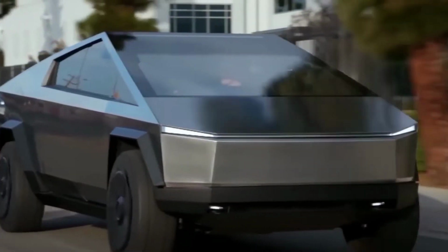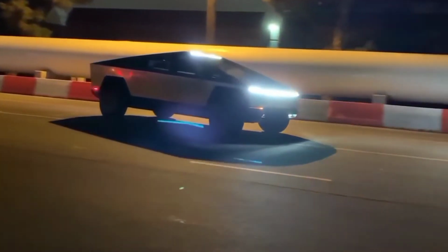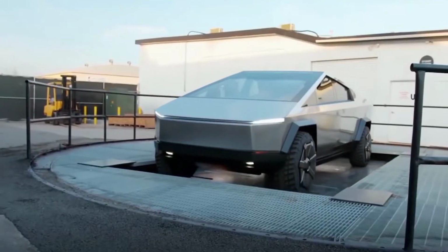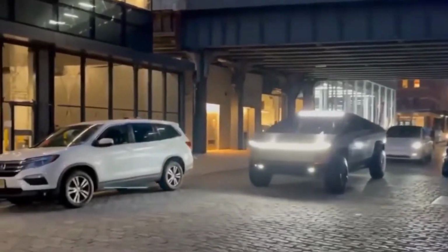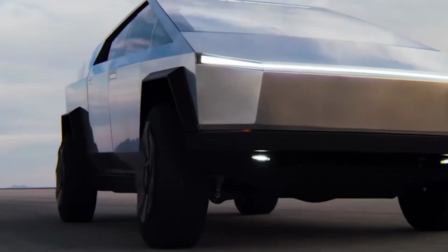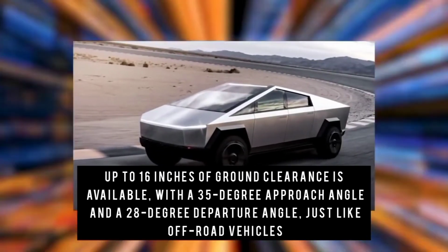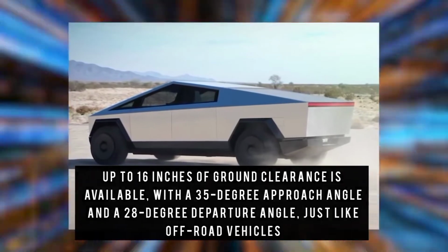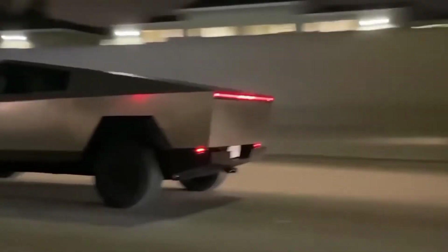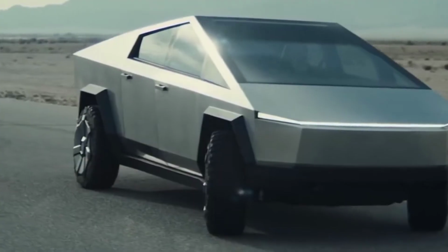The Cybertruck, like other Tesla models, can be pre-ordered with a full self-driving software upgrade, which adds US $10,000 to the price of the configuration. There will be 100 cubic feet of storage space in all versions, as well as a 6.5-foot-long cargo bay. Up to 16 inches of ground clearance is available with a 35-degree approach angle and a 28-degree departure angle, just like off-road vehicles. Tesla quietly removed the Cybertruck's cost and specifications off its website in October of 2021, while continuing to accept deposits.